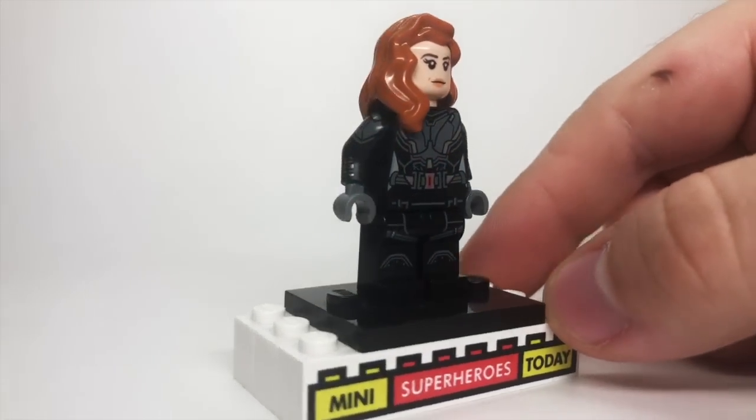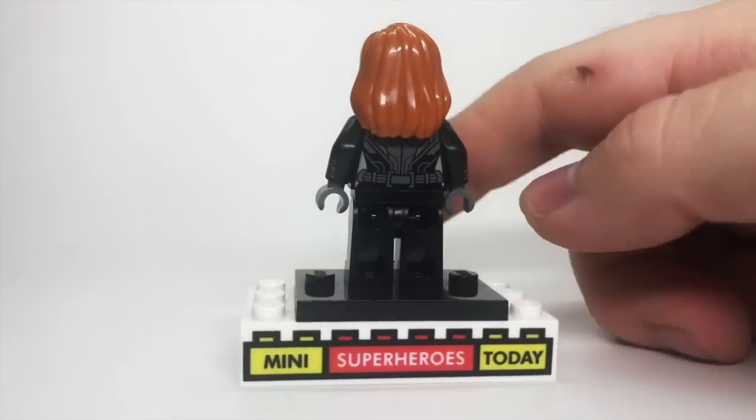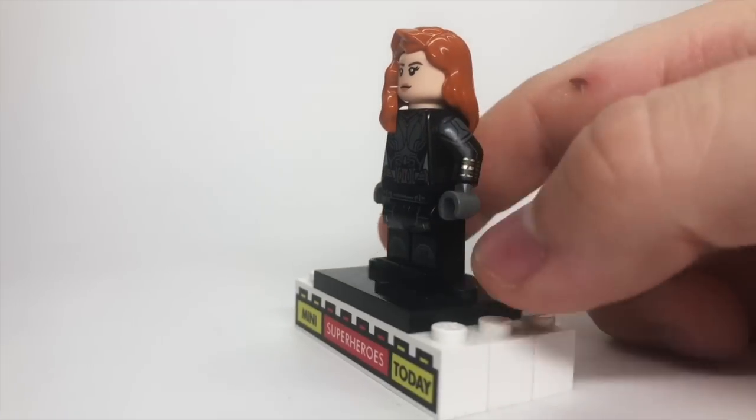Up next, we have the 2020 Black Widow, which a lot of people are excited about, if for no other reason than the arm printing.